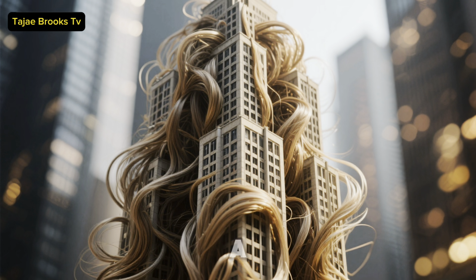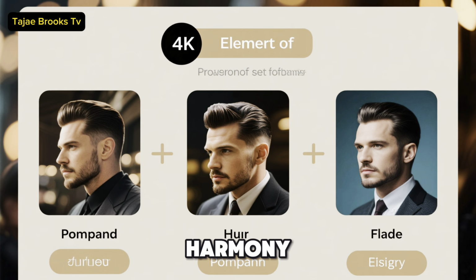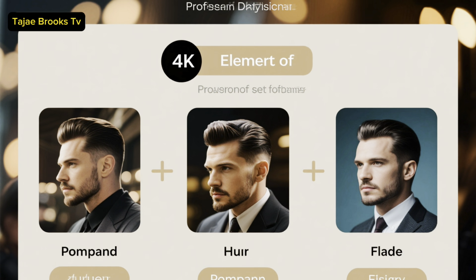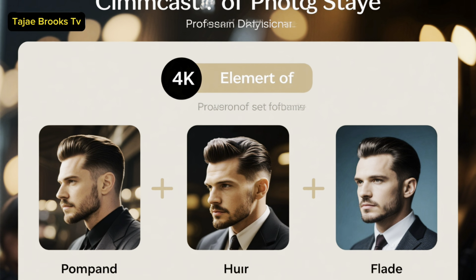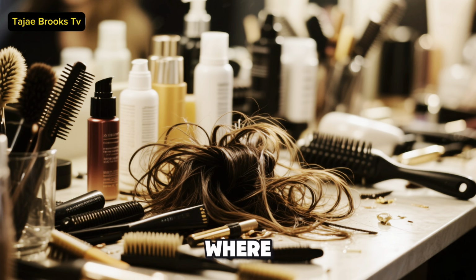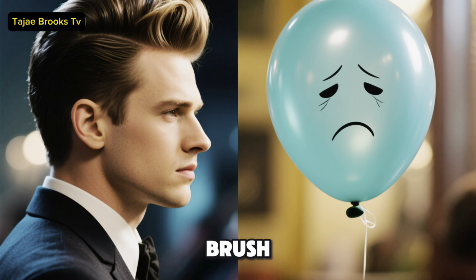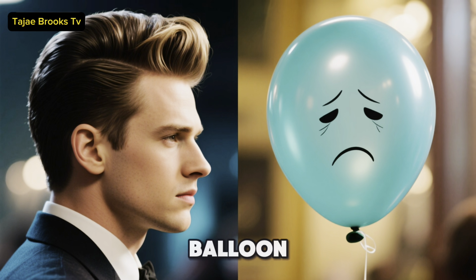Well, it's like trying to build a skyscraper with hair. You need 3 key elements working in perfect harmony. Volume that defies gravity, structure that could withstand a windstorm, and fades so clean they look like they were crafted by a mathematician. The styling process? That's where most people trip up. You might think you've got it down, but one wrong move with your brush or too much product, and suddenly your majestic pomp looks more like a deflated balloon.